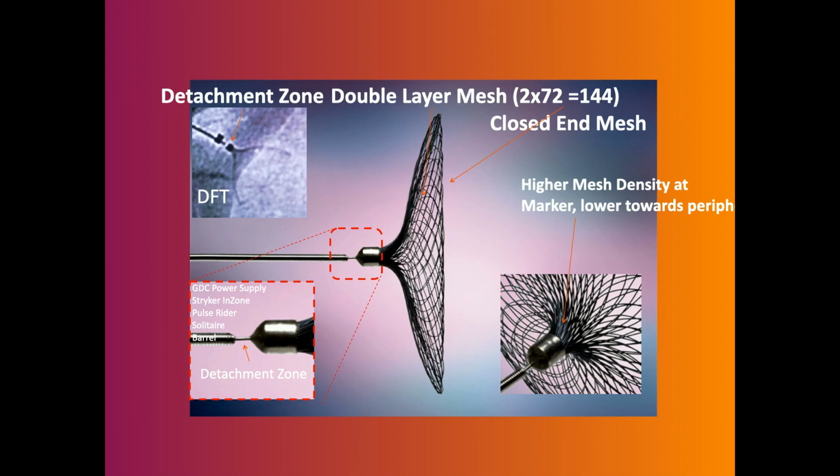You see the detachment zone, which is also called the assembly point, where all the wires are connected to each other. And this is the one that is very well seen on the fluoroscopy. Also, you see the device on fluoroscopy. The upper left portion is the nitinol mesh, which is visible, but the best visible part of the device is the detachment point. So next one.